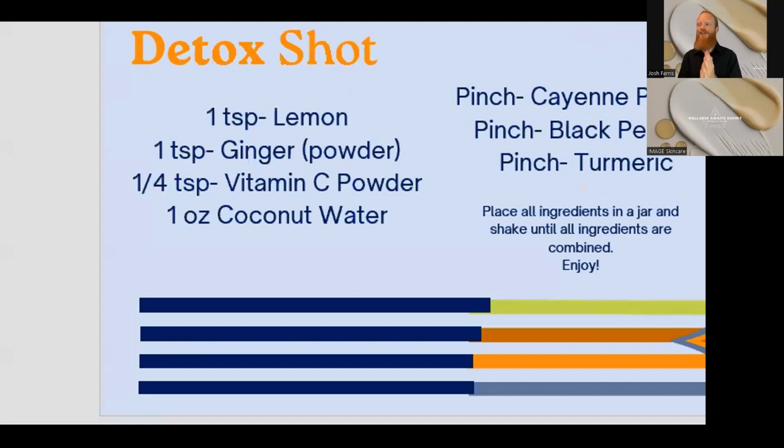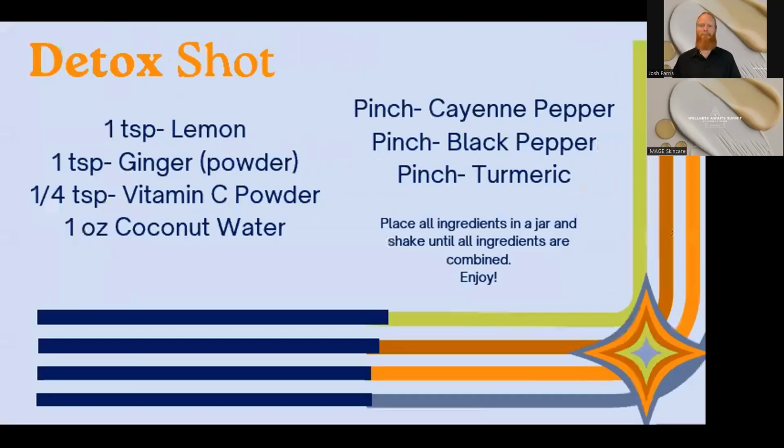All right, guys, so we're going to do the detox shot here. We're going to talk about the detox shot and why it can be beneficial for your gut health.